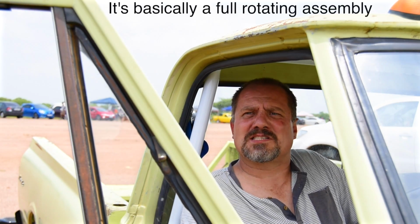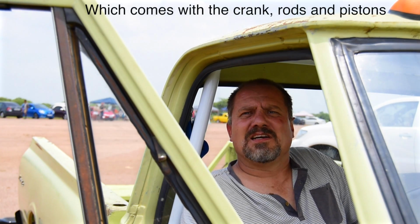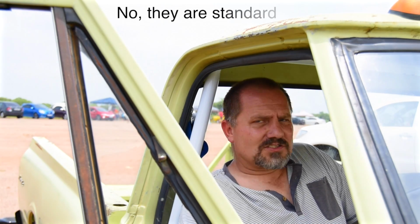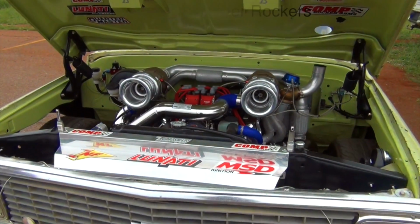They call it a circling kit that you bring in. It's a crank, rods, pistons. Which brand did you go with? Okay, Crower, I think. Crower, yes. That's nice. And heads, valves, titanium? No, stock heads. We put in an ARP head stud kit. And then I put in a set of roller rockers, Crower roller rockers.